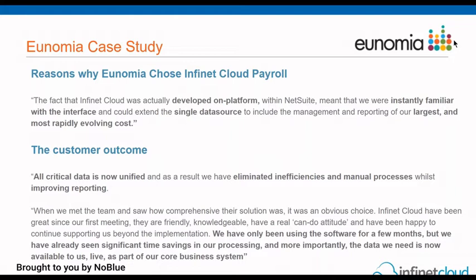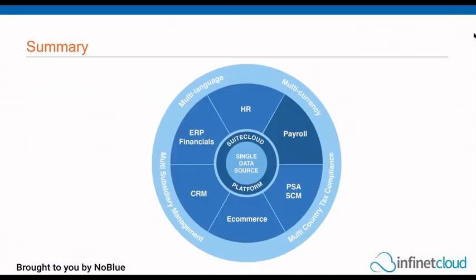And the outcome was we were able to reduce a large amount of inefficiencies and manual processes that existed with the old payroll system. This is a common theme across all of our customers. And we were able to also provide the detailed reporting that they needed in order to drive their growth and improve their execution.